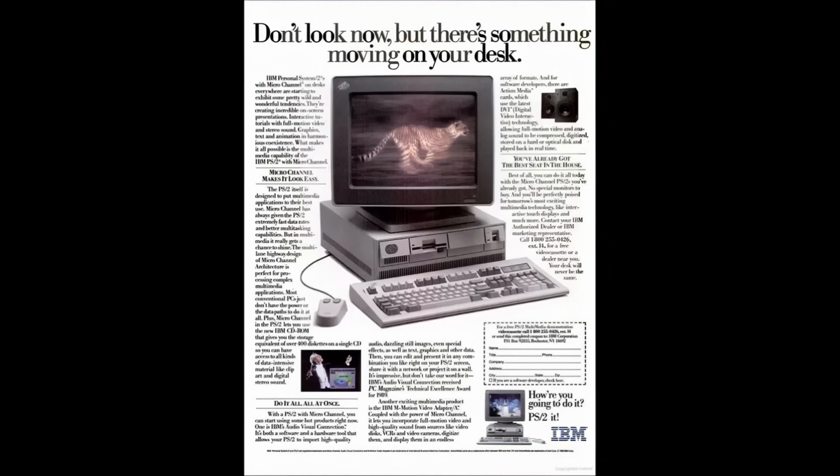IBM failed then to take the market with them. Their dominance in the personal computer industry was over. If anything, the most dominant personal computer technology company at the end of the 1980s was not in hardware at all. It was the software company Microsoft, whose operating system now ran a huge percentage of the world's microcomputers.